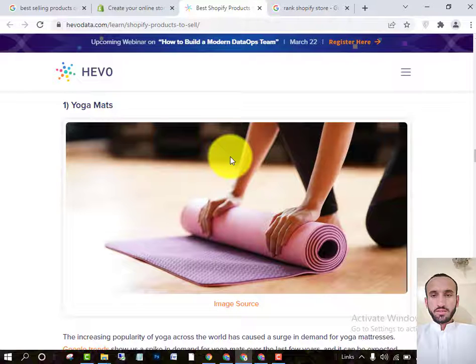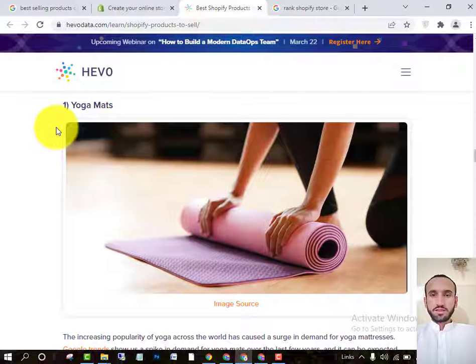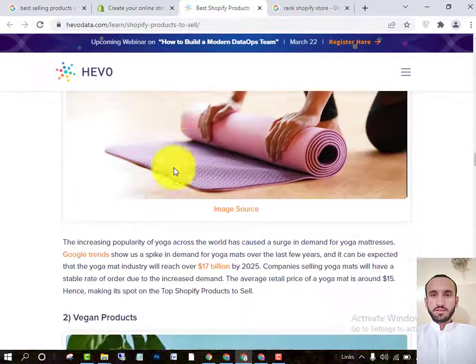So the product that a lot more people are buying is the yoga mat. As you know, everyone is health conscious, everyone wants to improve their health. So this yoga exercise is very easy and one can do this at home as well. For this there is a mattress for yoga. This is known as a yoga mat, as you can see in the picture as well.